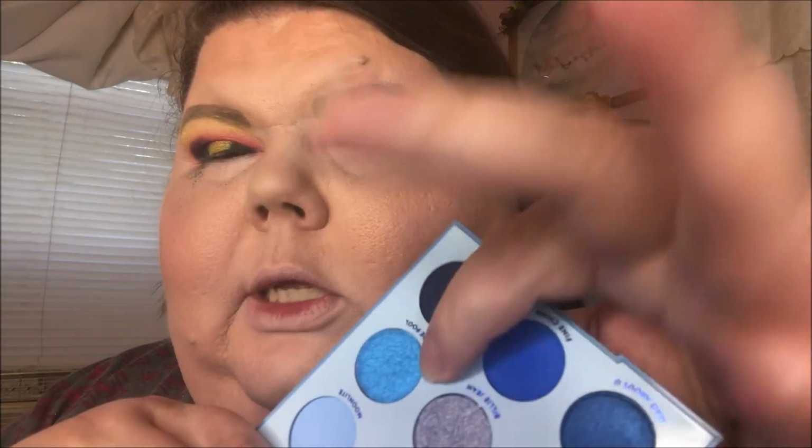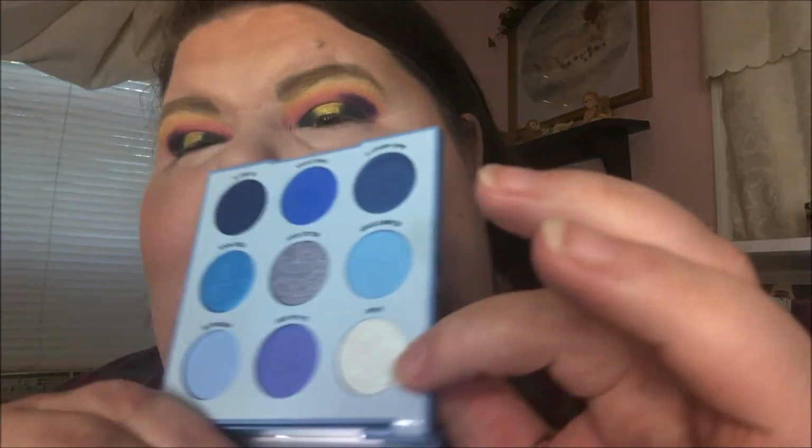Okay, now I'm going to take some, what do I have left, the blue. I am going to go clean up this fallout. I'm going to take this blue called Tide Pool. It's a shimmer. I'm going to put that under my lower lash line. And I'm going to put Lumi in my inner corner. This black hard candy eyeliner in my waterline, and some Too Faced Better Than Sex mascara, and I'll be back to do some lips.